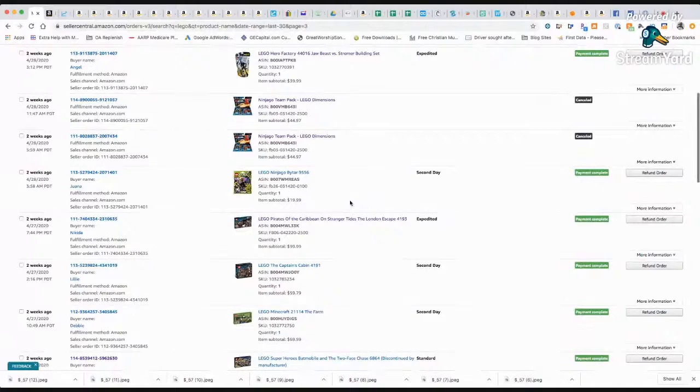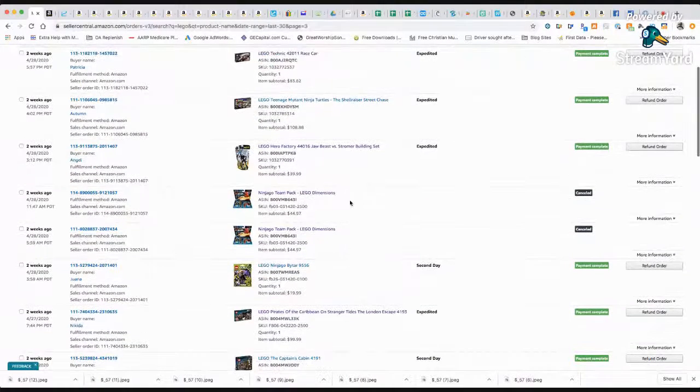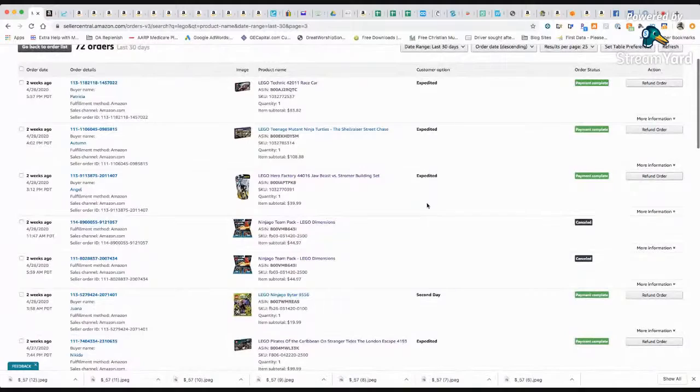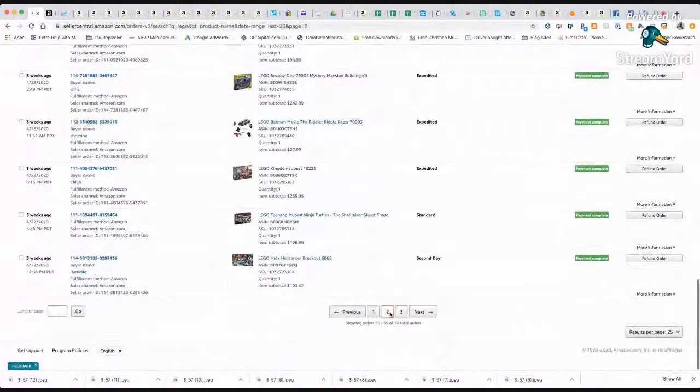Lego Hero Factory, $39.99. Mutant Ninja Turtles, $108.88. Race Car, $83.82. And you can see 72. This is where you see up here at the top, 72 sales in the last 30 days, but it's actually been 3 weeks of Legos. 72 orders, so pretty good. Let's go to the next page.